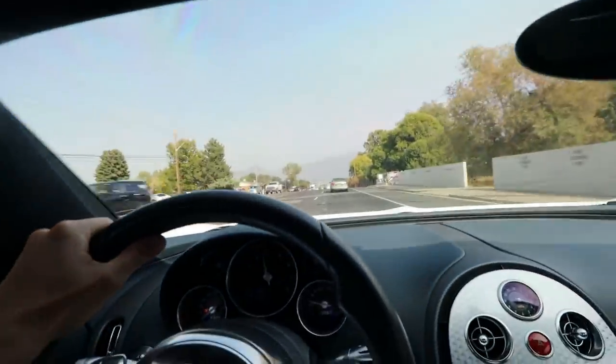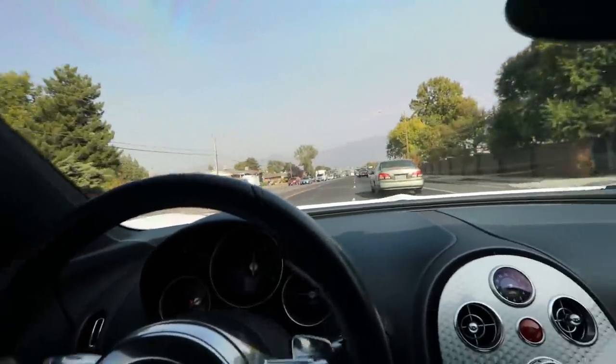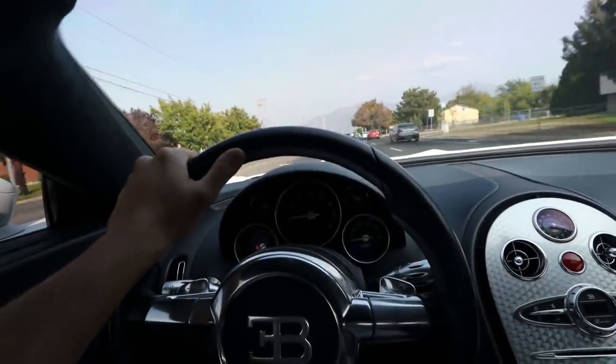Rocket science. Exactly. I've now owned the Veyron for 20 days and I've driven it every single day. Brakes, oh my gosh. Cars just like stop in front of you. It's crazy, it just accelerates so quick. Hello, West Valley Police right there. Don't worry about it. My tint is definitely legal.